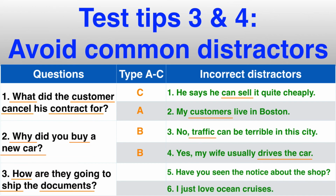In question 3, the keywords are how, ship, and documents. Look at answer 5. Have you seen the notice about a shop? Shop and ship sound similar. Consequently, this is type C.